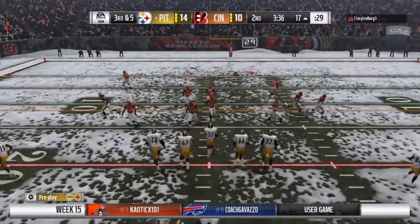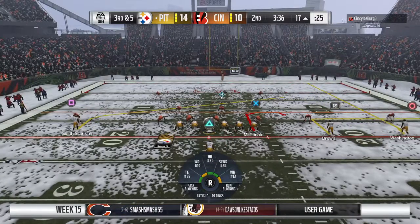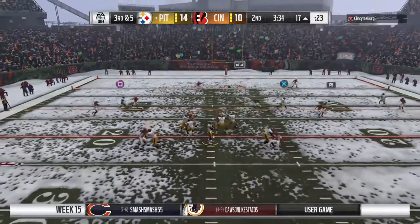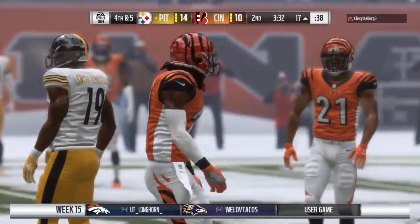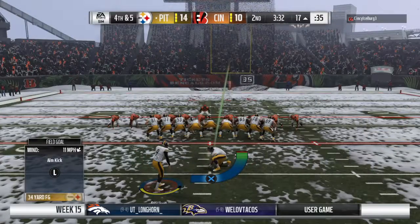Play number 7 now coming up on the drive. 3rd and 5. Here's Rudolph. Hard throw, incomplete. Not only was the call spot on, how about the execution of that defense right there? The zone was absolutely locked up tight.